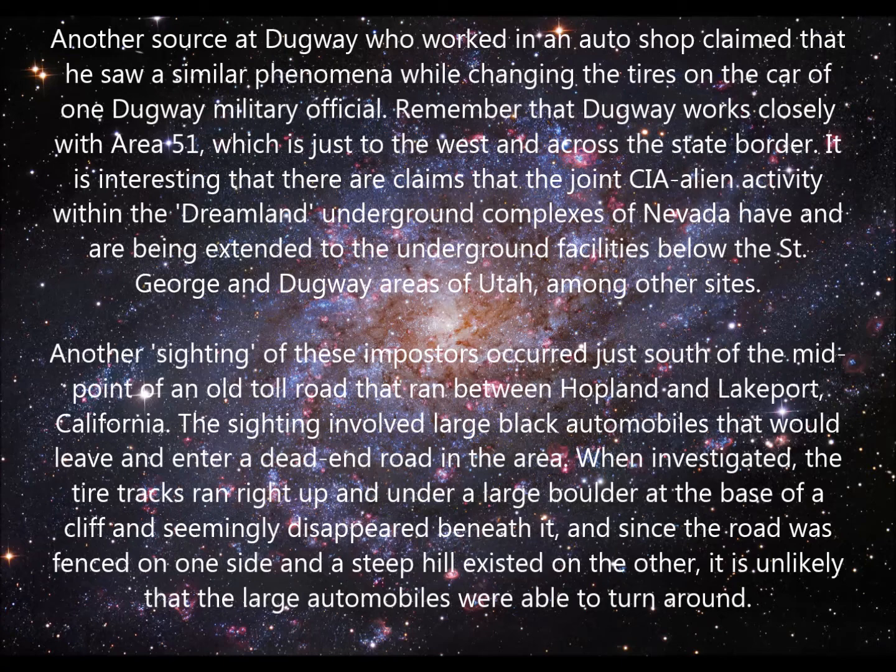Remember that Dugway works closely with Area 51, which is just to the west and across the state border. It is interesting that there are claims that the joint CIA alien activity within the Dreamland underground complexes of Nevada have and are being extended to the underground facilities below the St. George and Dugway areas of Utah, among other sites.